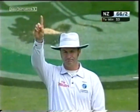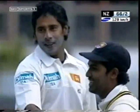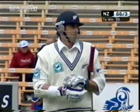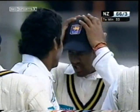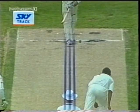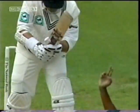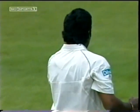Gone. Whoa. Do we have a match on? Fleming leg before. Simon Taufel raises a finger. New Zealand 66 for 3. And all of a sudden, having lost 3 wickets now in the space of just 8 runs. As we see there, Stephen Fleming just falling over that one. And Chaminda Vaas, we talked in the first innings how he'd be looking to attack the stumps of both left and right-handers. And that's exactly how we wanted to get him out.